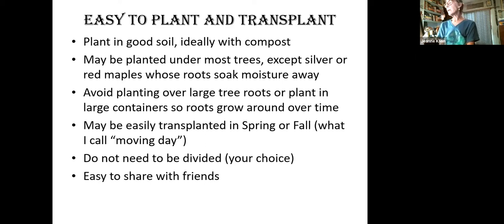They're easy to transplant. You can transplant them in the spring, the fall, even the summer if you want, but I prefer moving them in the spring. I call it moving day. And that's where I move anything that's too large or too small. Some may have died, so then I have another place to plant another hosta, et cetera.